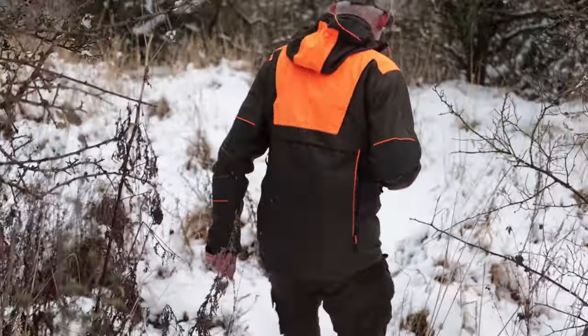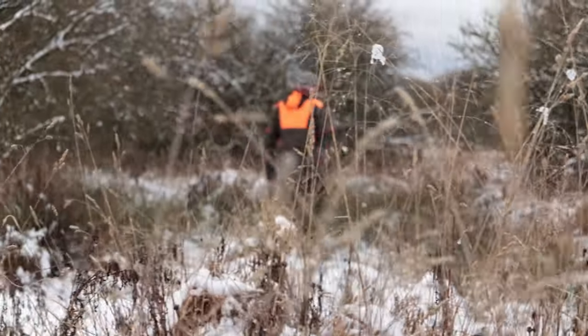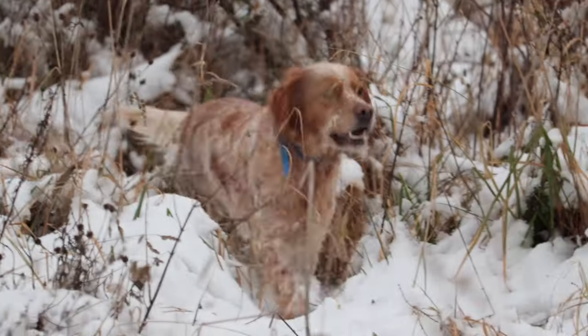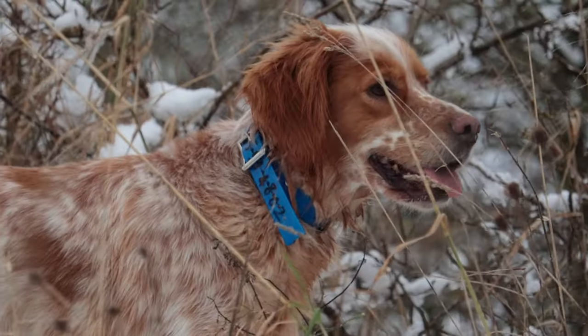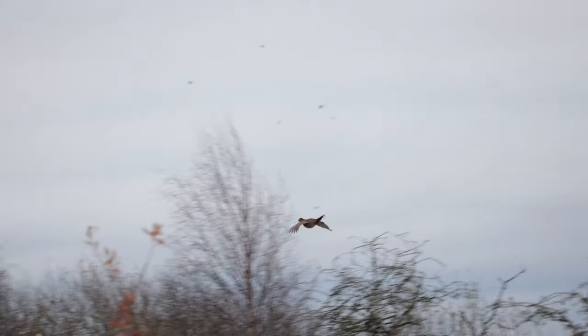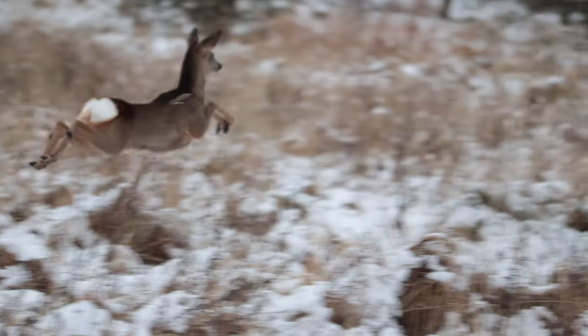We hear Anya and Leah's collars with the GPS ping, so we start to head in their direction. The dogs have just pointed something over here. We can see Anya here with her nose pointed in her pointing position, spotting what we think is a woodcock initially, but eventually, as we get closer, flush a pheasant which flies away over the head of us. And this replicates perfectly the hunting environment. We begin to head into another part of the woodland, but spook some deer which run past us and out into the field.